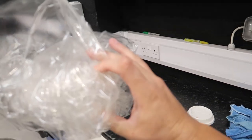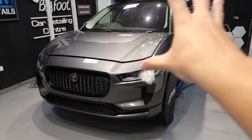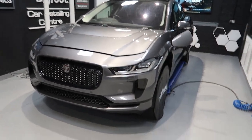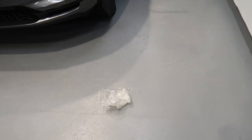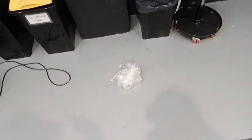So yeah, this isn't going to be one of those, oh, look at all this dead film I took off, yay! type videos. No, this is, yeah. Look how much money I've just rolled up and put on the floor. It didn't even make it to the car. Yeah, I can't even shoot today.